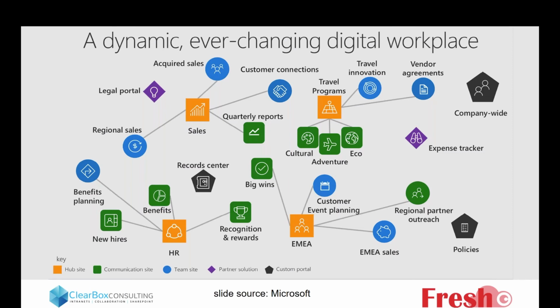One of the ways that Microsoft have explained the benefits of hub sites is with this rather complicated view, but focus on the orange squares. So those are hub sites. You've got HR, you've got sales, you've got EMEA for Europe and Middle East, and then you've got blue team sites and green communication sites attached.